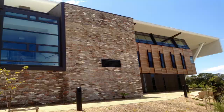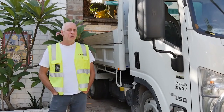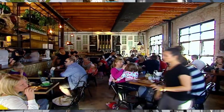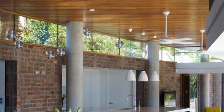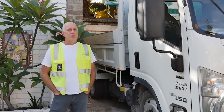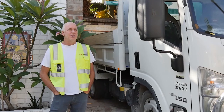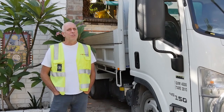And so we get involved with a lot of custom-built homes, award-winning homes, shop fit-outs, cafes, restaurants, country estates that are building barns, paving. So not only is our product used here in Sydney, Hunter Valley, but also, generally speaking, we have a semi-trailer of bricks going up to Queensland weekly. So yeah, our bricks are all over Australia, and we've actually been involved with some export projects as well.